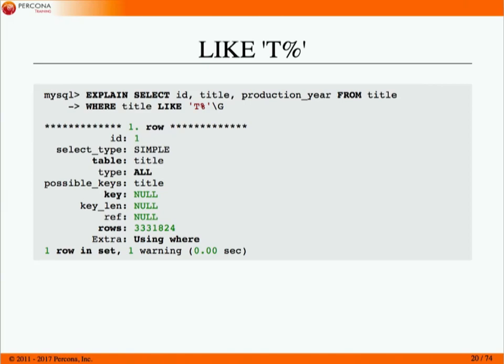This is where data becomes a humongous part of what you're querying. There are far more movies, TV shows, video games that start with T than start with Z. So you may be testing the Z% case in your QA environment, and then you deploy the code, and the first person to hit your application types, I want to know everything that starts with T, and everything goes to crap, right?